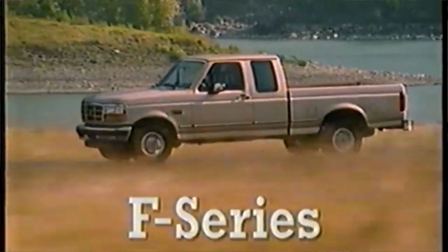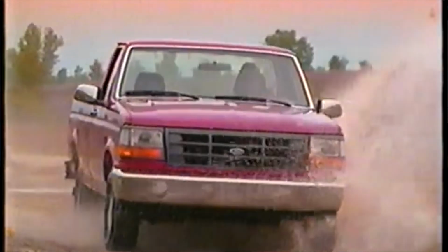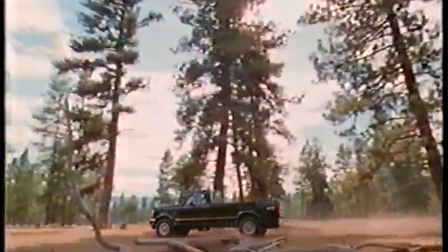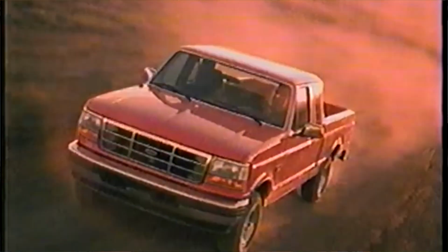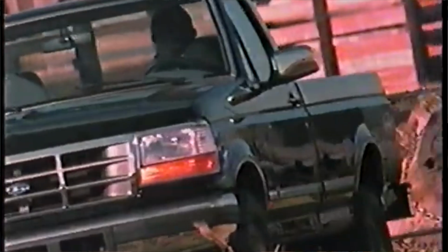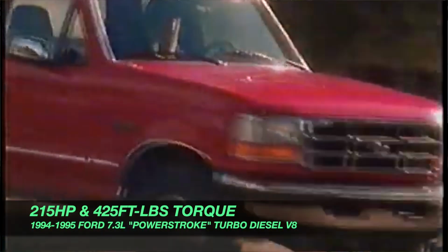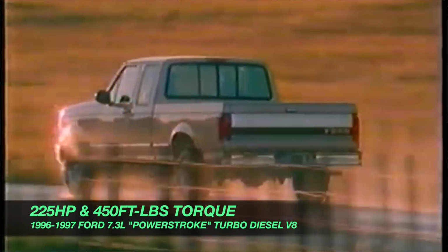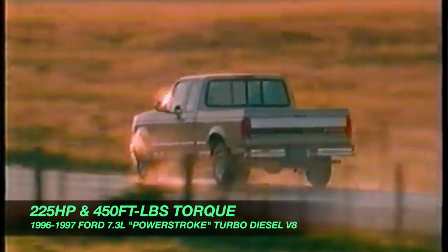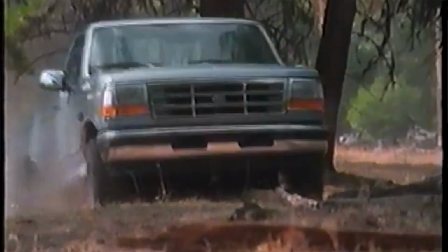Now, some interesting facts about these trucks that you might not know. Nicknamed OBS for old body style, the 1992 to 97 Ford F-Series are well known for their simplicity, reliability, and of course, classic styling. One option that really raises the overall desirability and value of these trucks is of course the 7.3L Powerstroke turbo diesel engine. Introduced during the 1994 model year, the 7.3 Powerstroke is still one of the most sought after Ford power plants ever produced. Power levels started at 215 horsepower with 425 foot-pounds of torque for the 94 and 95 model years, which eventually were bumped up to 225 horsepower with 450 foot-pounds of torque for the 96 and 97 models.